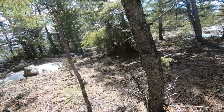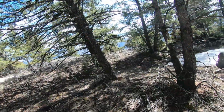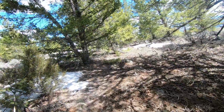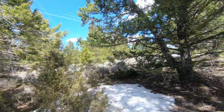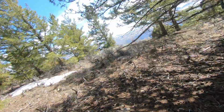A lot of sign in here. Fresh tracks on the snow. A lot of poop. I love hiking this sort of stuff, but at the same time, everything looks like an antler. Including the thing on my back.